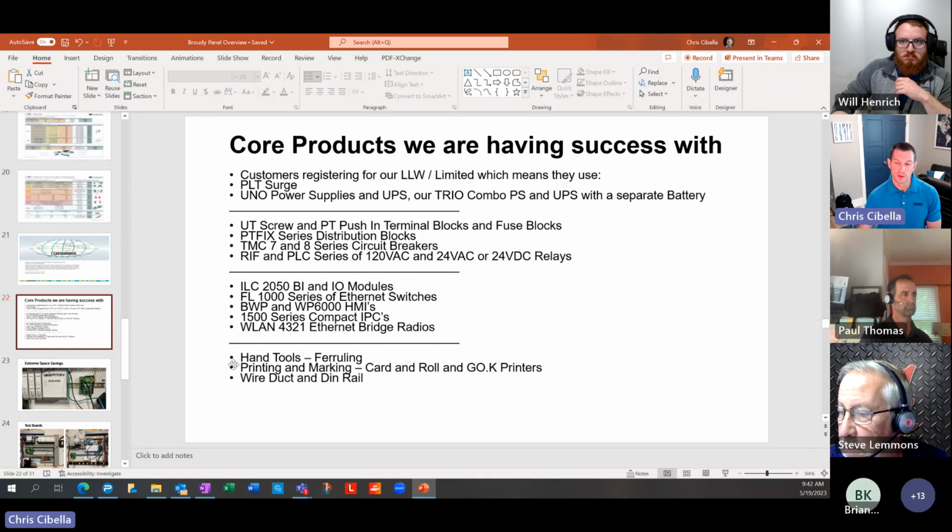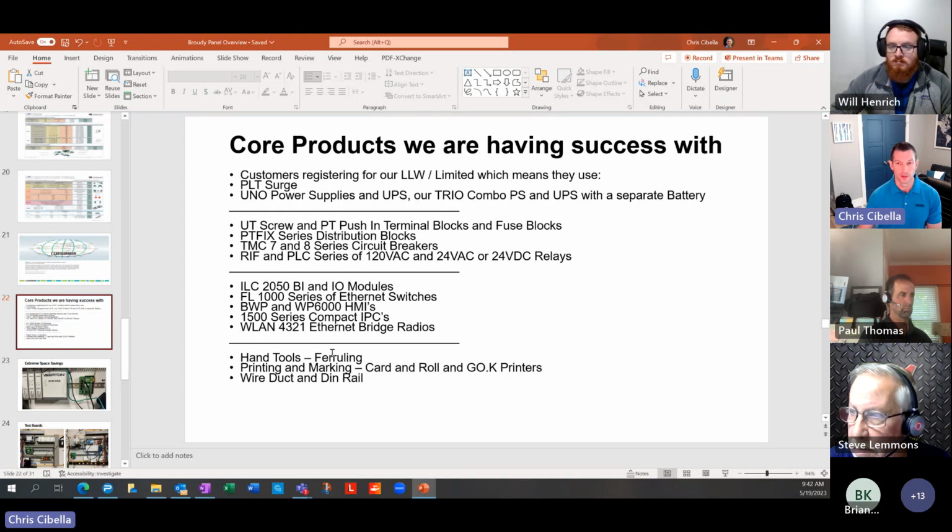Hand tools, again, we mentioned we have a lot of customers that love us bringing by and demoing the hand tools, the automated tooling, printing and marking. A lot of customers have taken advantage of those promos. And then the wire duct and DIN rail, just commodity type products that we have really good pricing for you guys on.